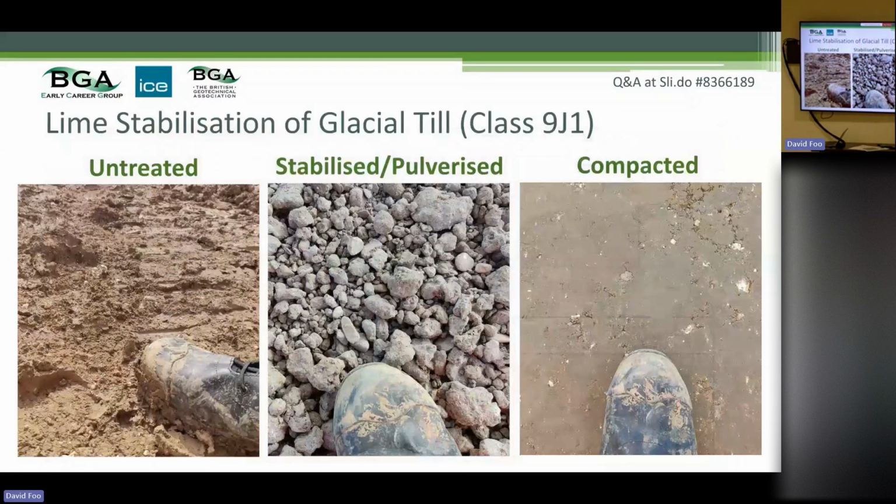So being a glacial till, you would probably anticipate that it isn't actually very suitable for earthworks fill by itself, and it needs to be modified to reduce the plasticity and improve the strength and the stiffness of the fill. And this is just some pictures of the material as it's changed, using that lime stabilization process. We've got some glacial till there untouched, and then we've got some stabilized and pulverized material in the middle, ready for compaction. And then once we've compacted it with a roller, you can see that it's quite the transformation.